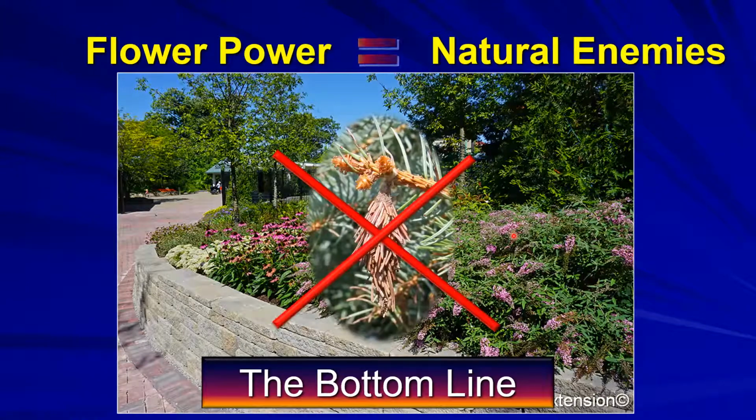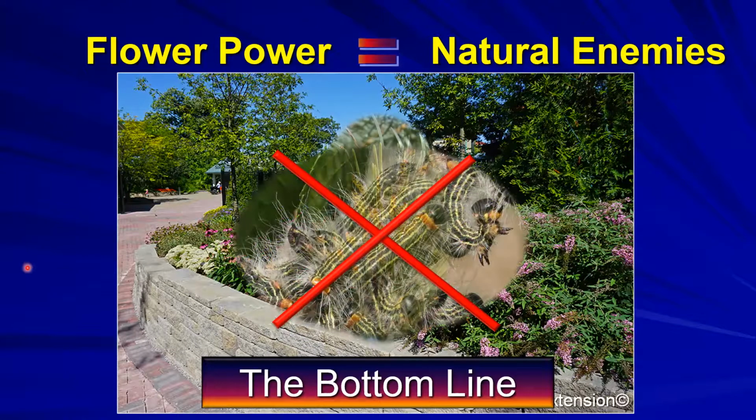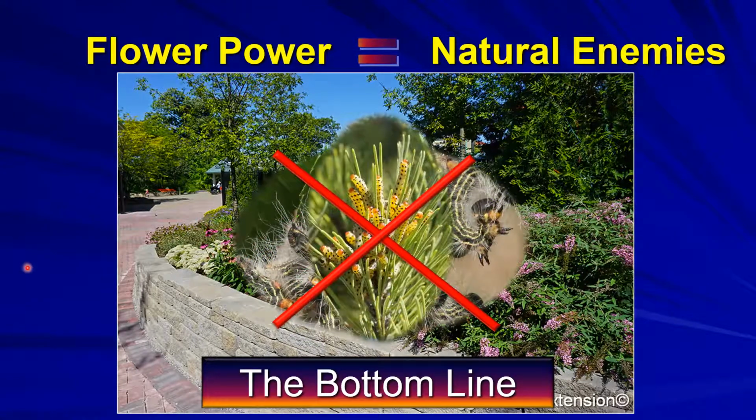If you have a lot of diversity of flowering plants like we have here at the zoo, this is why I can't find bagworms. I can't find yellowneck caterpillars. I've never seen a red-headed pine sawfly at the zoo.